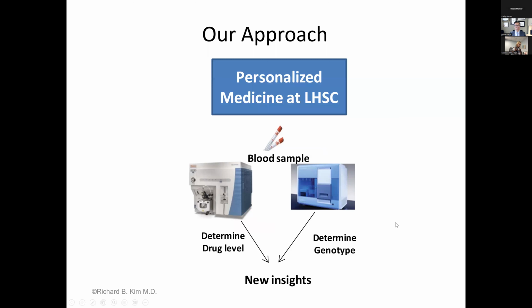So let me give you a rough idea as to some of the approach that we have here at London Health Sciences Centre in London, Ontario. As part of our personalized medicine program, we carry out a lot of genetic analysis, what we call genotype testing. In addition, I won't talk about it so much today because of time issues, but we do measure a lot of drug levels as a way of better understanding drug concentration and drug metabolism.